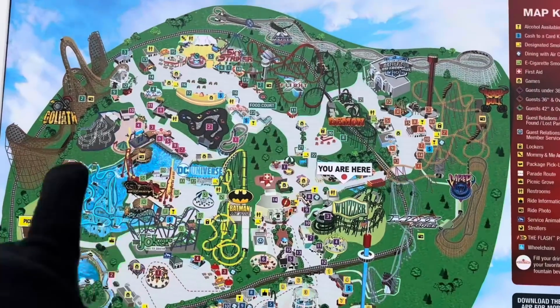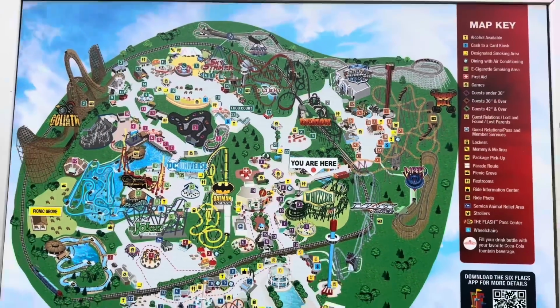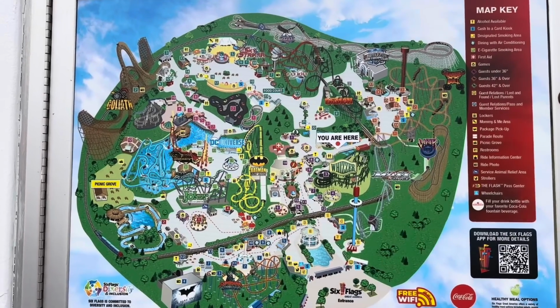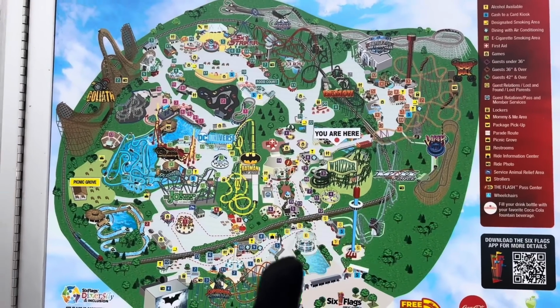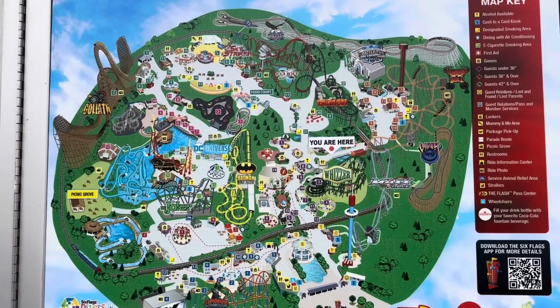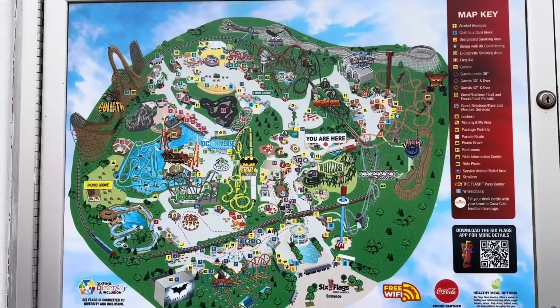Here's a park map right here. I always like that you are here. So just pretty much everything at Six Flags Great America. I'm gonna venture out, go towards the front, and then go back. I kind of want to see if the train's going. Plus the tower would be cool to get up there and kind of check out the whole park.